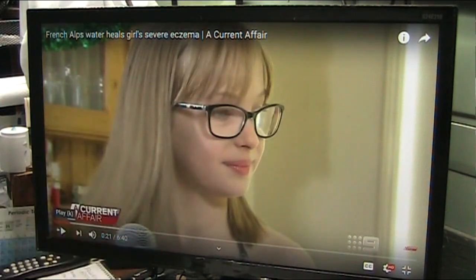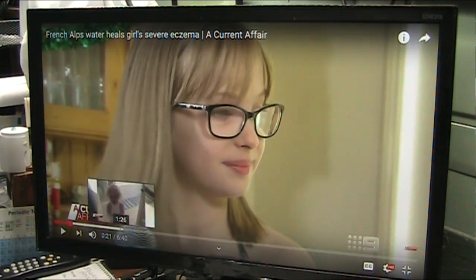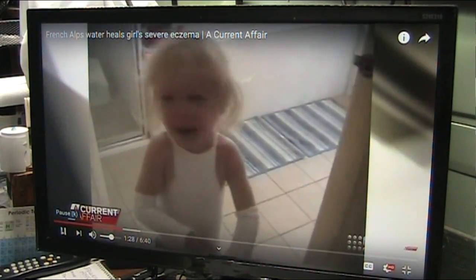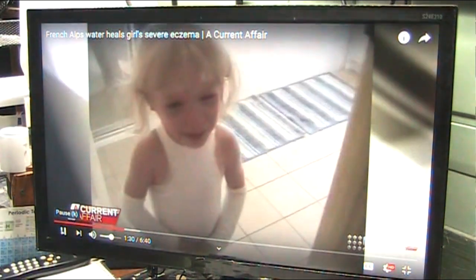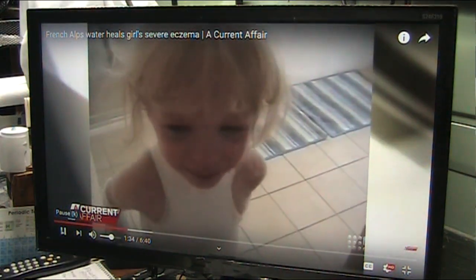Look at how beautiful this child is. Now look at, you could come up here and look at this, but this was when she was a kid. She had eczema 24 hours a day. She was like this.